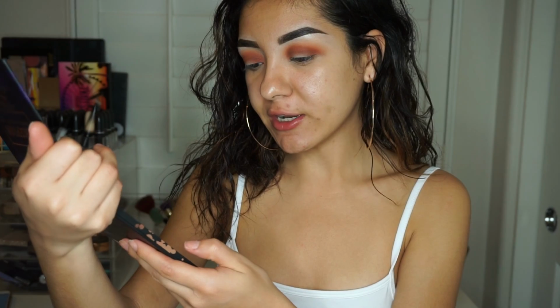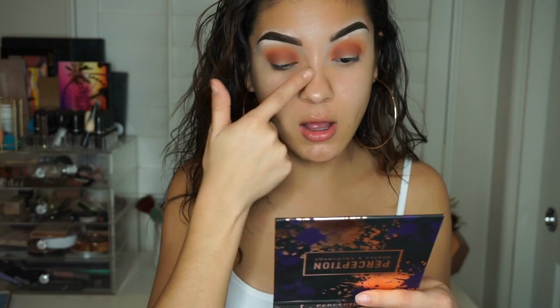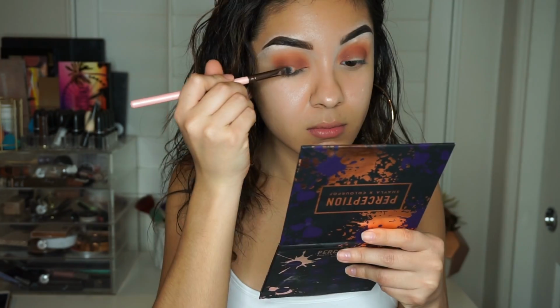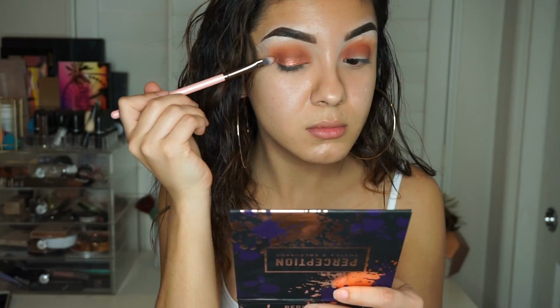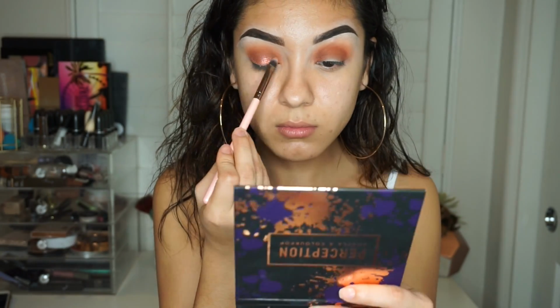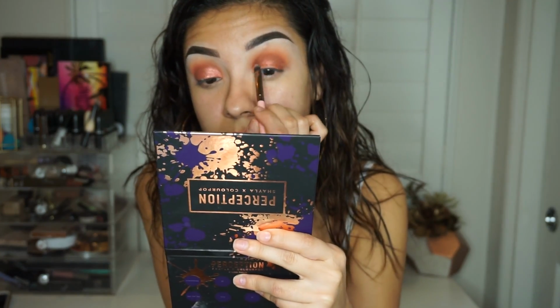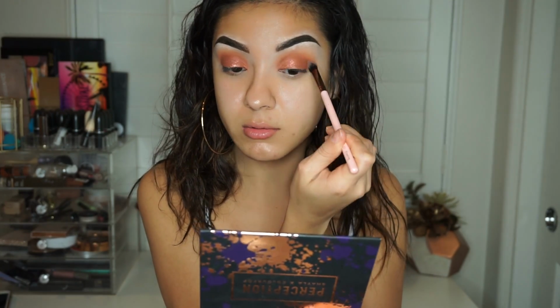So now I'm going to go ahead and apply the color Strut and Slate, which is like a nice coppery shimmery shadow. It's this one right here. And I'm going to apply this all over the lids. This shadow is so pigmented. And I'm just going back into a brush and just kind of blending everything out. So that's pretty much the whole part for the eyes.